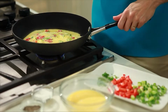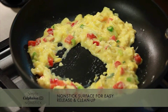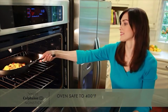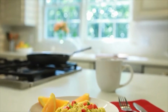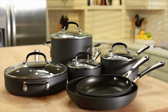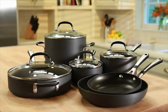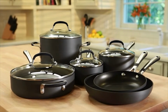Simply T-fal Nonstick Cookware releases foods easily, so you don't need to add butter or oil, and cleanup is quick. Pans are oven safe to 400 degrees, so you can place pans directly in the oven to finish a recipe or keep foods warm until you're ready to serve. Simply T-fal Nonstick Cookware. The long-lasting nonstick surfaces deliver delicious results at every meal. Available in sets and open stock, in-store and online.